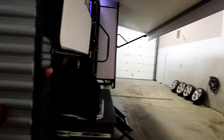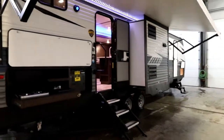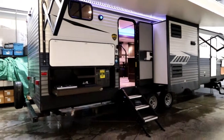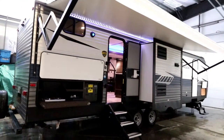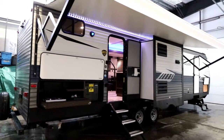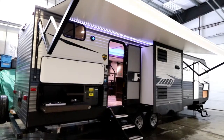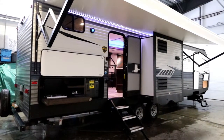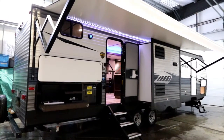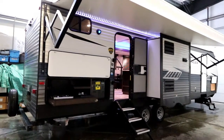Now our roof, speaking of roof, is not a traditional material. On most travel trailers today, the majority of the industry is using a rubber roof. We are actually using a TPO, a thermoplastic polyolefin. Basically, it's a heavy-duty style vinyl, very similar to the ones that are used on the large motorhomes. Much more durable, a lot less maintenance.